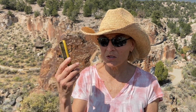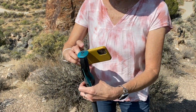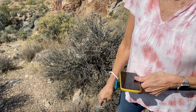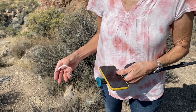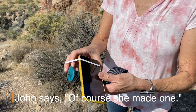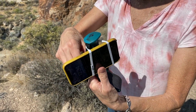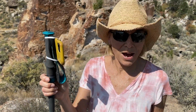So what you do is you take your camera or your phone and take a rubber band. And I didn't want to use a rubber band because I was afraid it might break. So I made one out of elastic. You wrap it around here and then around here. And now you've got yourself a monopod.